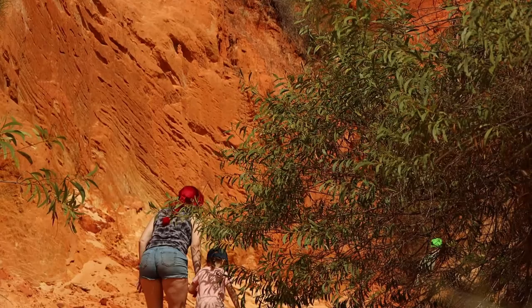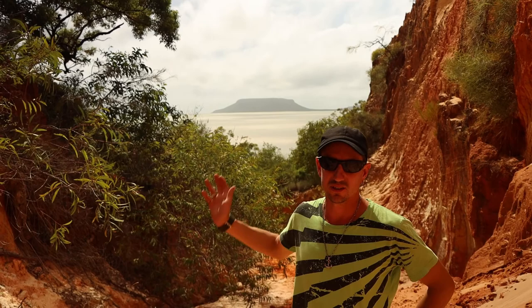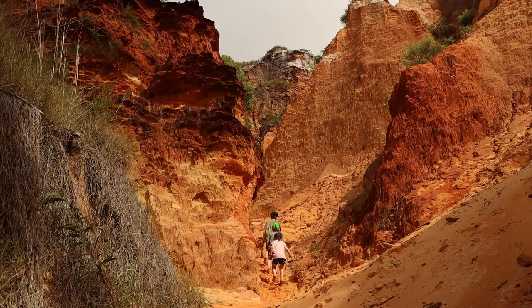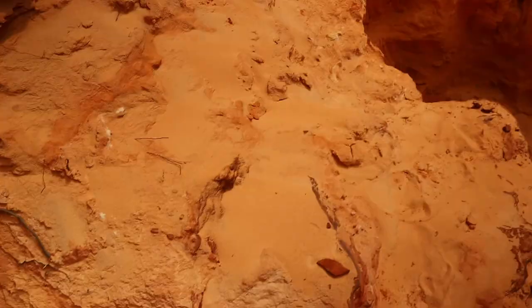So we've driven around to the coloured sands here at Elim Beach, and there's a nice little view behind us. We're just walking up the gorge to the top, looking at all of these ancient sands and all the different colours, and the children are loving the soft sand and the chance to run around barefoot. So we'll continue up to the top and see what it looks like from there.